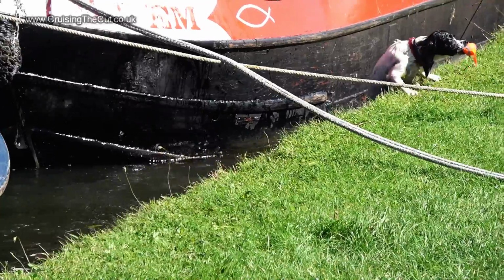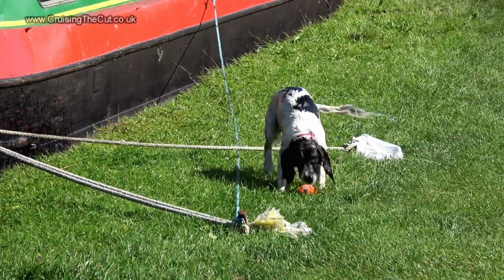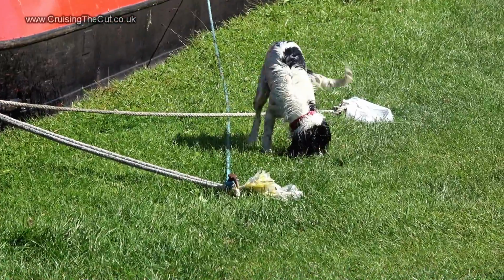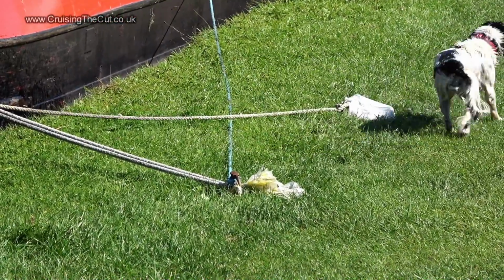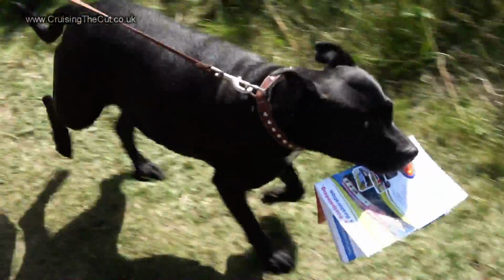The ball then having been retrieved, a quick shake surprised any passing onlookers, and the ball headed straight back towards the water. Meanwhile, some owners had an ingenious way of carrying their show programme.